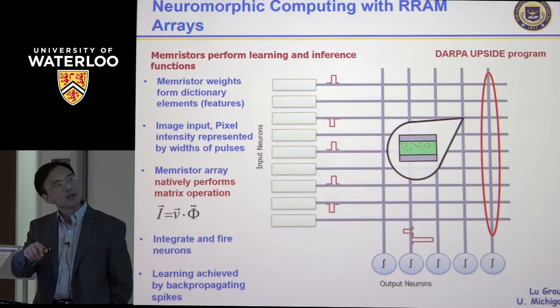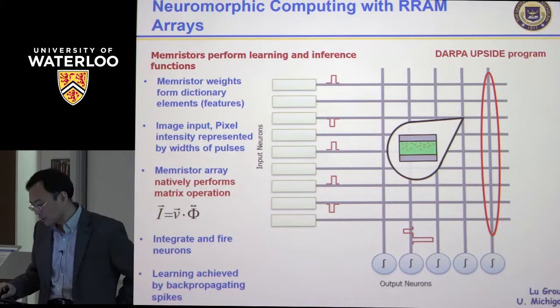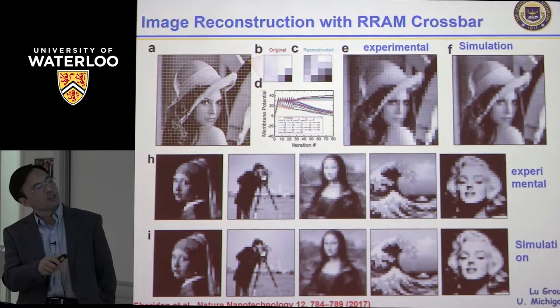Initially, the weights are random, so the features are random. But over time, if you keep feeding the images, every time the images are different, but they share certain features. So over time, some neurons will learn one feature, some other neurons will learn different features. And these features are common to all inputs, okay? And then we can use the learned features to process the original input. So for example, because it's a small network, we can only do one patch at a time. But we can take a small patch, we can analyze what kind of features are in there, we can find out which neurons are active associated with which features, and we can reconstruct the image.